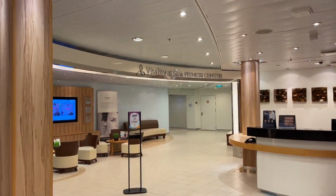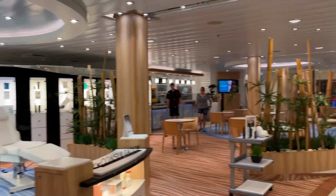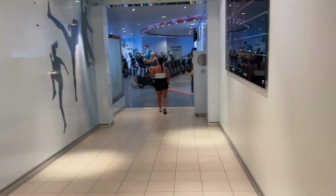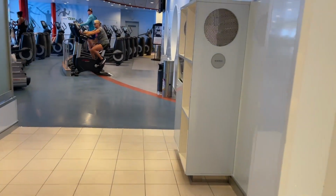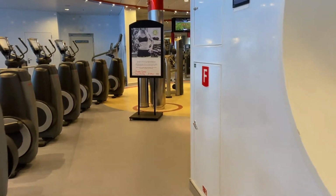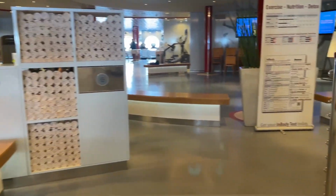and here is the entrance to the gym. The gym has your normal treadmill, elliptical, bikes, anything you can think of. They also host different exercise classes. And the stairs are right to my right, leading down to the running track, which goes around the entire perimeter of the ship.